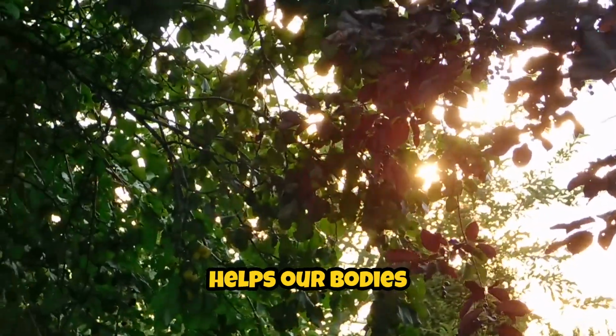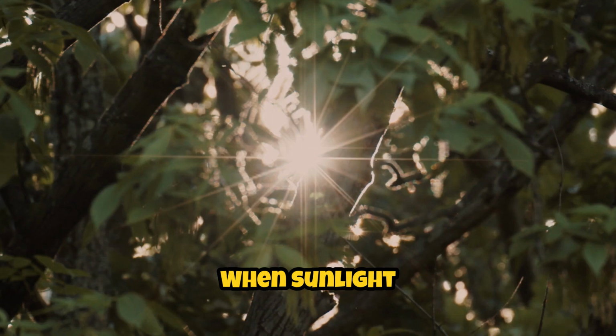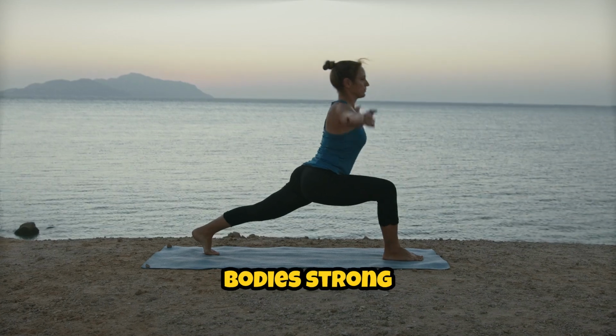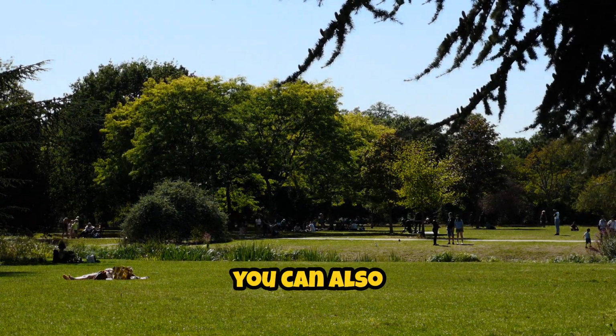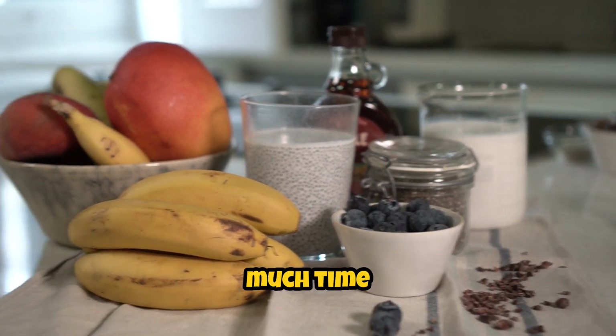Sunlight helps our bodies make vitamin D, which is important for good health. When sunlight touches our skin, it creates this important vitamin that keeps our bodies strong and our minds healthy. While getting some sun is the best way to get vitamin D, you can also get it from certain foods and supplements if you can't spend much time outdoors.